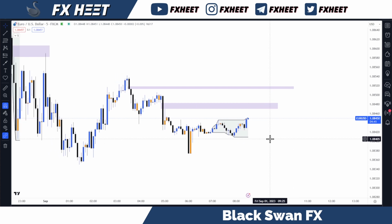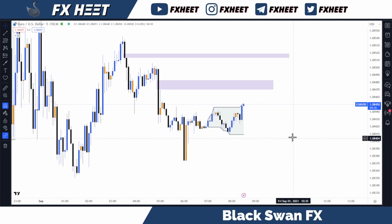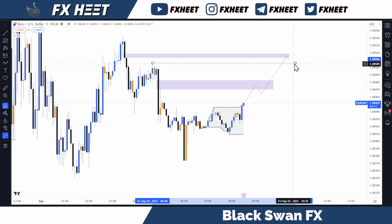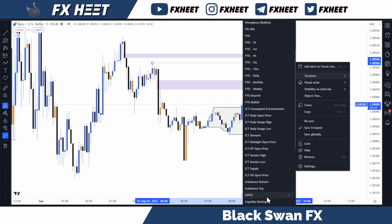My guess is during Japan Open or after Japan Open, price will come to this inefficient area and probably give a fake out, and then later continue up, breaking this high and the inefficient area up here. So we could see this as a liquidity grab before price continues further to the upside.